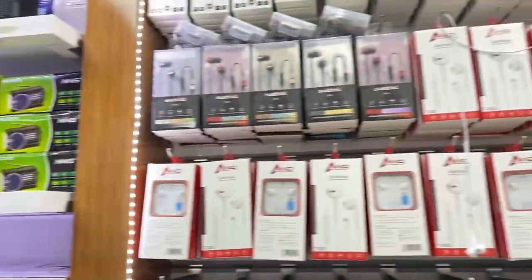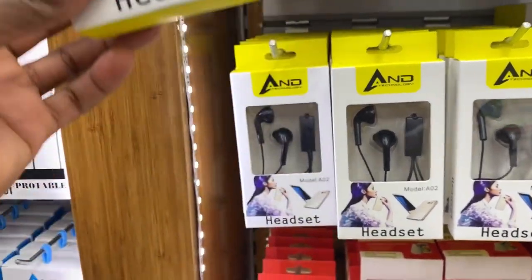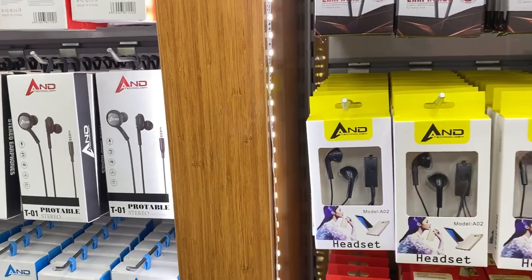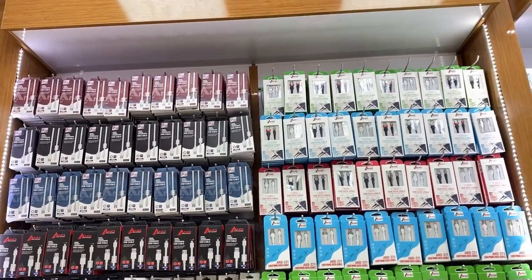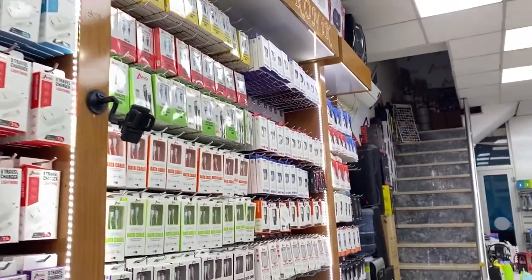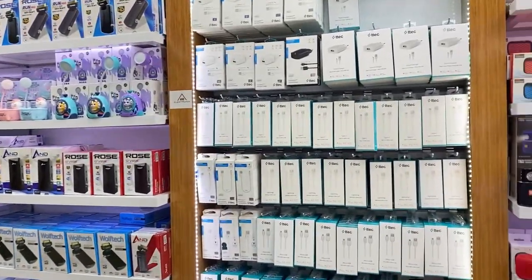How are they selling this though? This accessories. We ask here, like earphones, how much they sell them, like these ones. But one piece, how much? 20 pieces for 120 Turkish lira. Okay, it's not that bad. It's less than a dollar per piece, 20 Turkish lira, right? Oh, it's $1 actually.